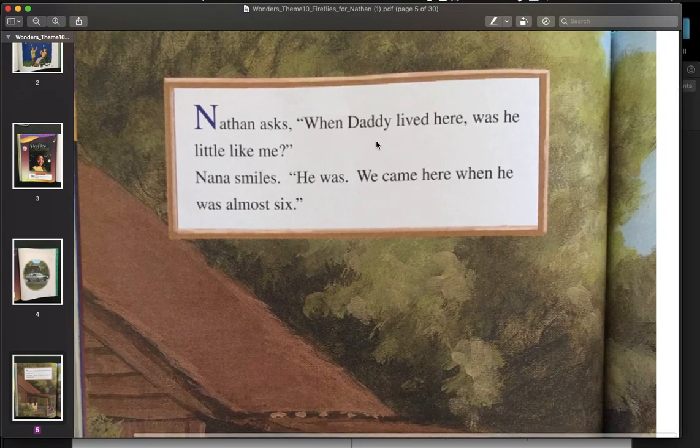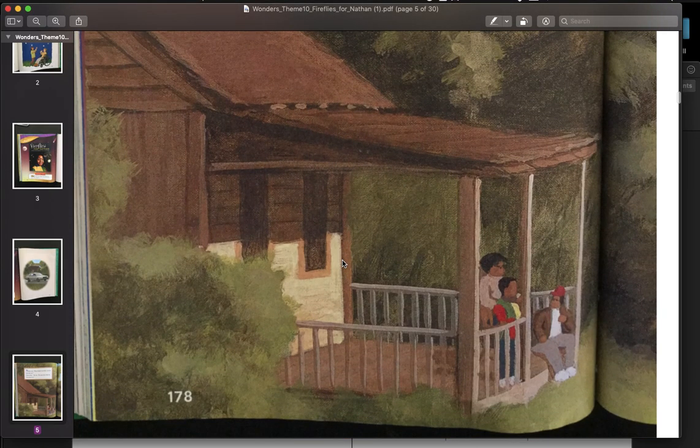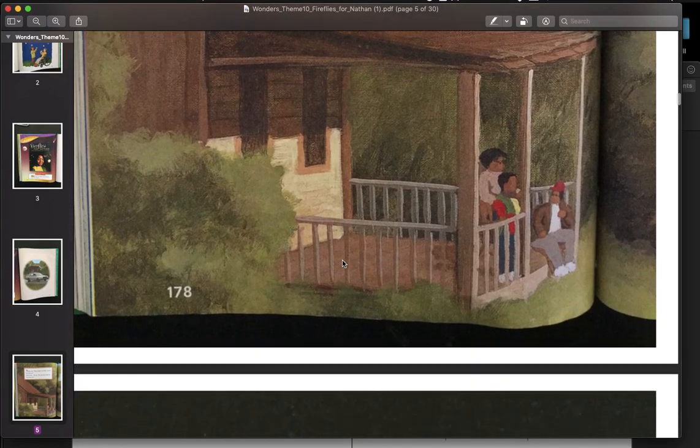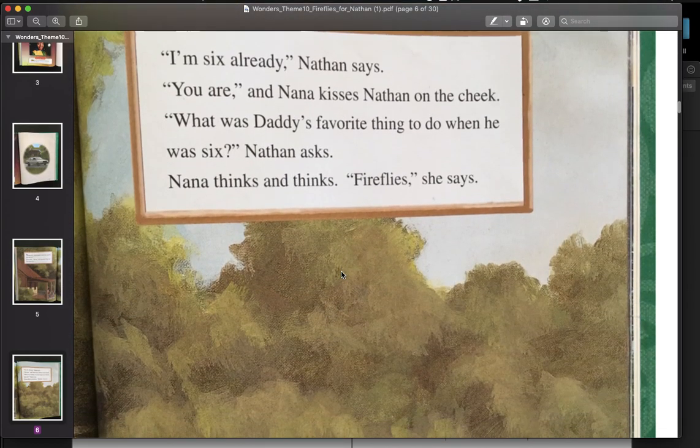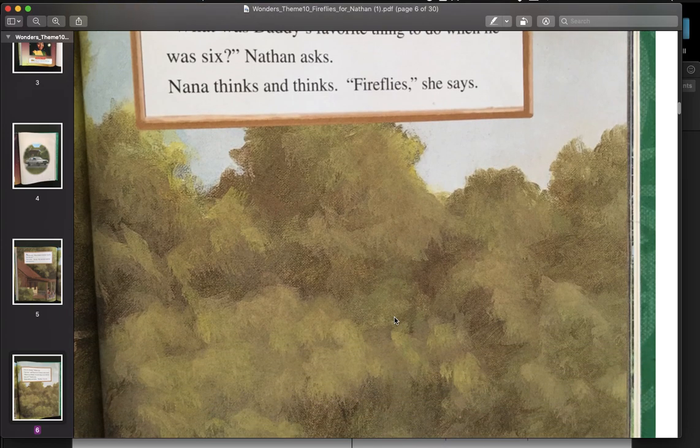Nathan asks, when Daddy lived here, was he little like me? Nana smiles. He was. We came here when he was almost 6. I'm 6 already, Nathan says. You are. And Nana kisses Nathan on the cheek. What was Daddy's favorite thing to do when he was 6? Nathan asks. Nana thinks and thinks. Fireflies, she says.